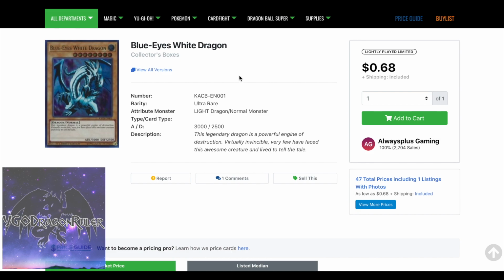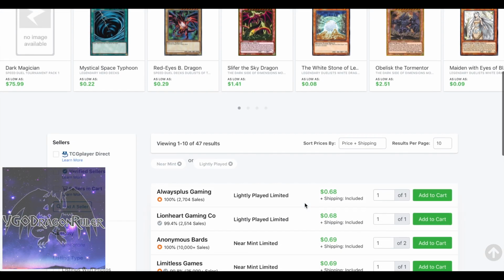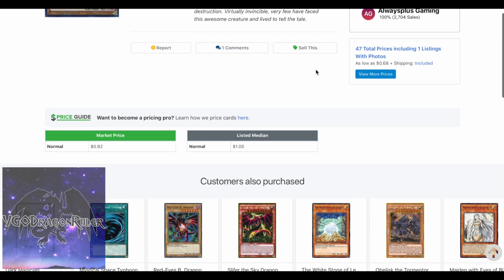Next up is the collector box one. And this is why I say don't get the LOB ultra rare. It's been reprinted a lot. It's been reprinted in the collector box. It's been reprinted in Legendary Collection Kaiba. I think it's been reprinted somewhere else, but I don't remember. But yeah, the market value of this is about 92 cents, and you have some here likely played limited about 68. Then it creeps on up to about 70. So it's actually been dipping down.